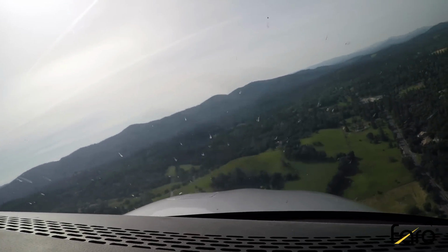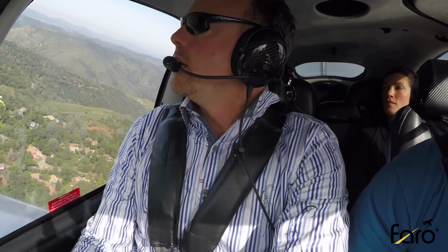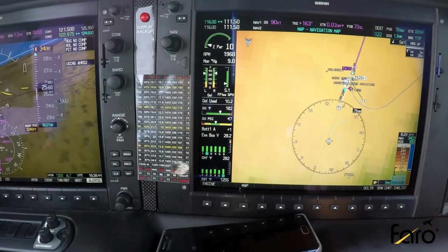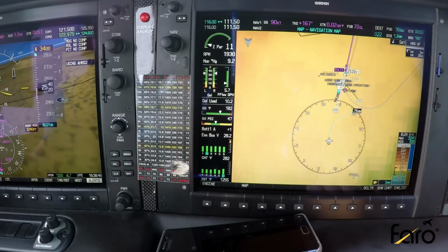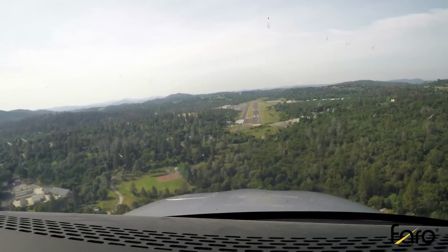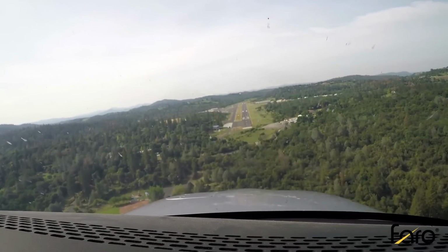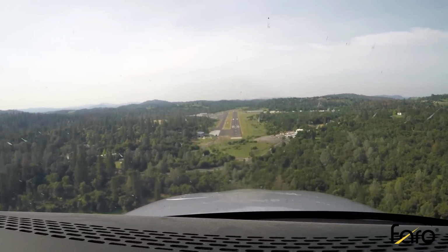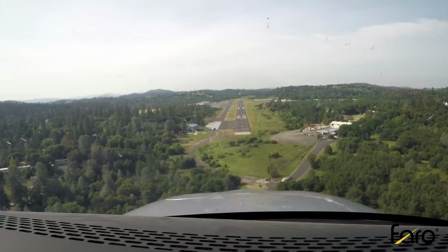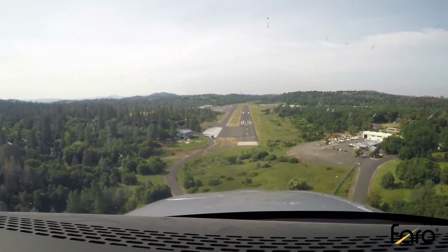Columbia traffic, Cirrus is right base, turning final 17 Columbia. Okay, and we're going to be a full stop, and we're going to taxi back after this. So now he's got himself lined up. Now he can go ahead and make some corrections as far as his height and speed. So he's going to pull power to idle here. And we're looking on VASI, but he's at 90 knots, so he's going to hold the power back until he can get his speed to his normal kind of 77 knot approach speed across the numbers.